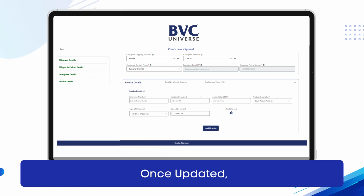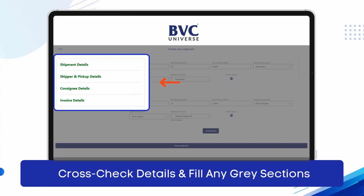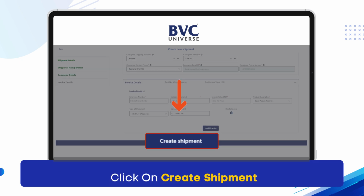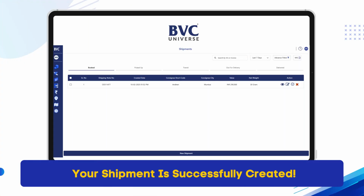After updating, cross-check the form. If sections on the left are green, it indicates the information is complete, while gray indicates missing details. Fill in any gray sections before clicking Create Shipment. And that's it. Your shipment is successfully created.